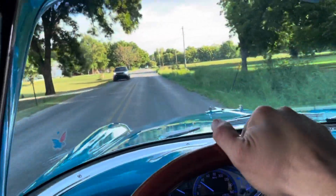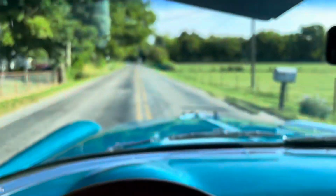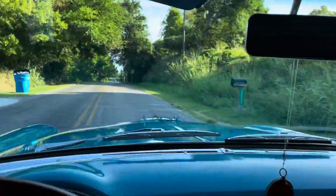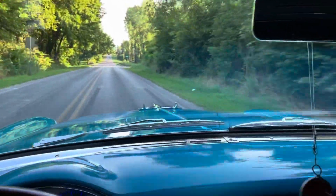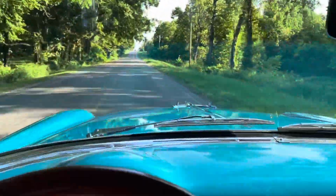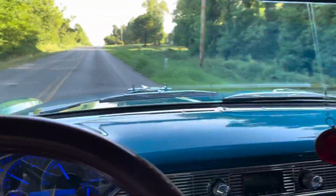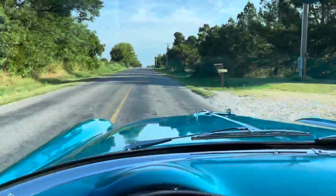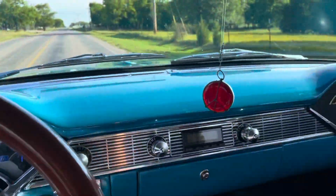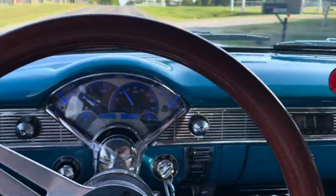AC. In fact, I just fixed it, but to me there's just something about driving with the windows down on a nice morning. Sorry, about dropped the phone. Especially in one that you know has had some TLC given to it and has modern tires on it. I mean, they're just really a joy to drive.